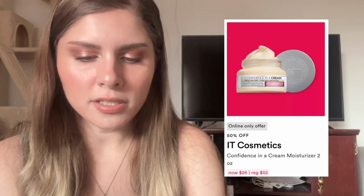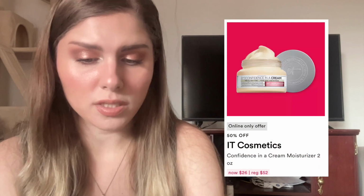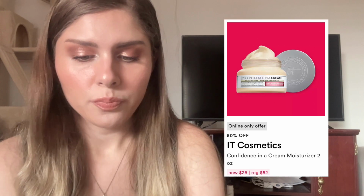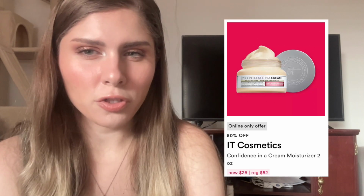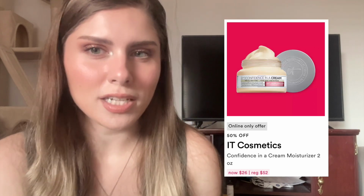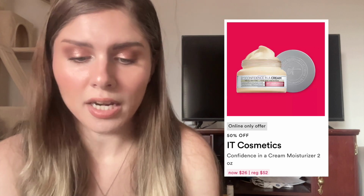It Cosmetics Confidence in a Cream Moisturizer, 2 ounces of moisturizer for $26. That is actually kind of a really good deal. Again, not really in the market for a new moisturizer. I try to be very careful about which ones that I try because I'm so sensitive, but if you love this one, that's an amazing deal.